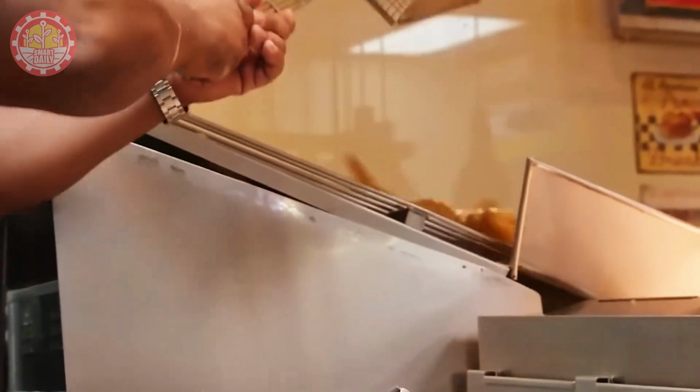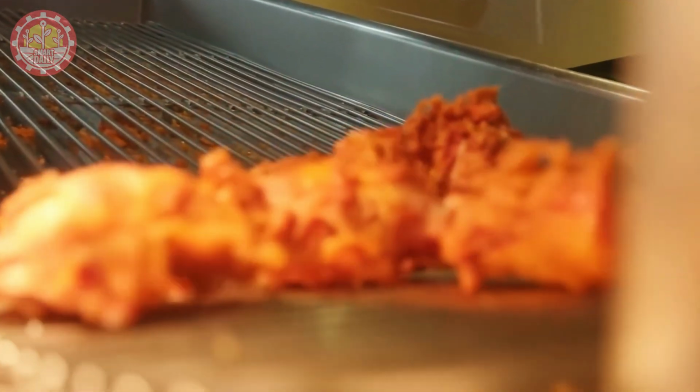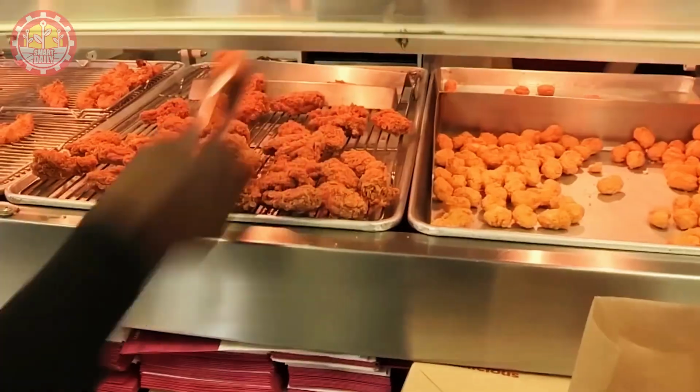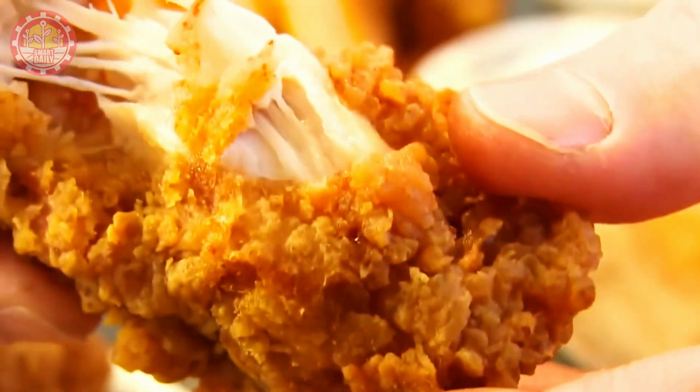One of the best indicators of quality: that signature crunch. Workers even do a tap test to make sure every piece has the perfect crisp to tender ratio. On average, only 9 out of 10 tenders make it past this strict quality control process.